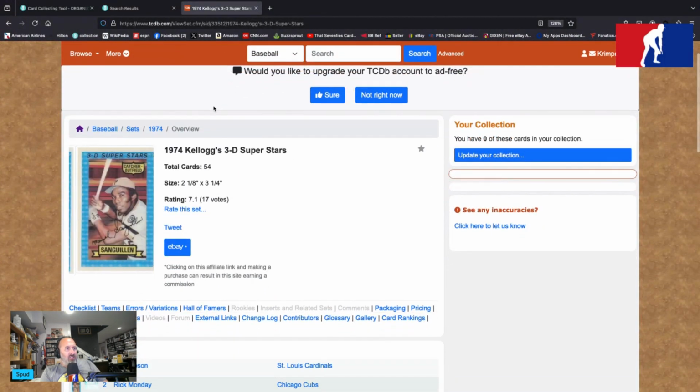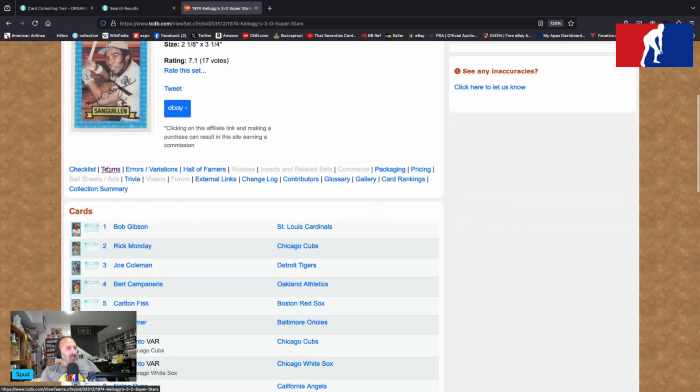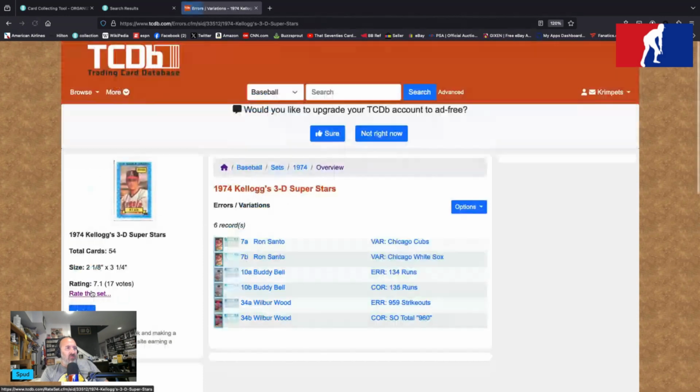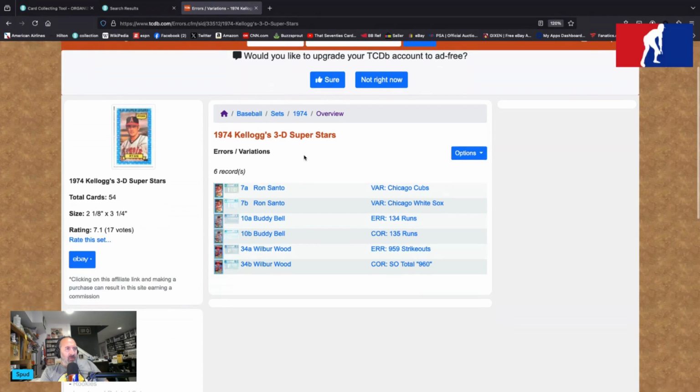1974 Kellogg's 3D Superstars, 54 cards. Look at me say it again. Oh boy. Teams depicted here are the Braves, Orioles, Red Sox, Angels, Cubs, White Sox, Reds, Indians, Tigers, Astros, Royals, Dodgers, Brewers, Twins, Expos, Mets, Yankees, Athletics, Phillies, Pirates, Padres, Giants, Cardinals, and Rangers. Errors and variations: it says there's 3, which we described earlier.